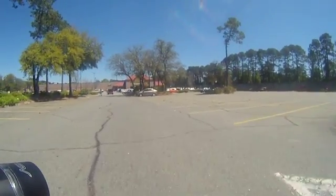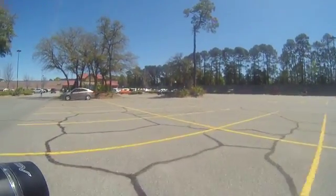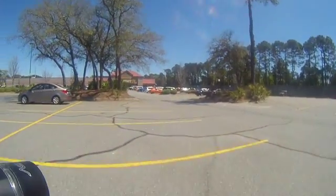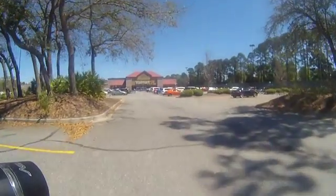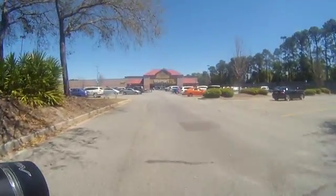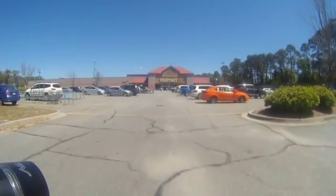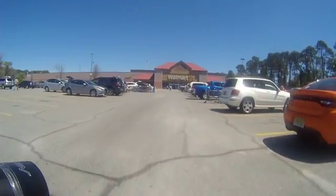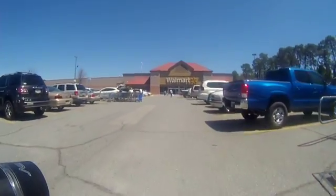All right, we're getting close here now. We'll cut across this empty part of their parking lot. Go into the main entrance aisle. And the 50-cent Coke and Pepsi machines will be on our left as we get to the front of the building. Stay on your toes here for people with carts and cars backing out and such. It gets a little congested through here.